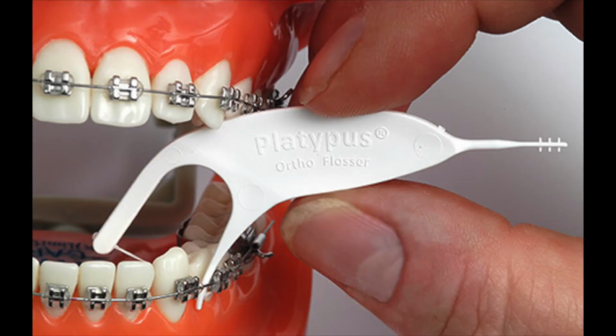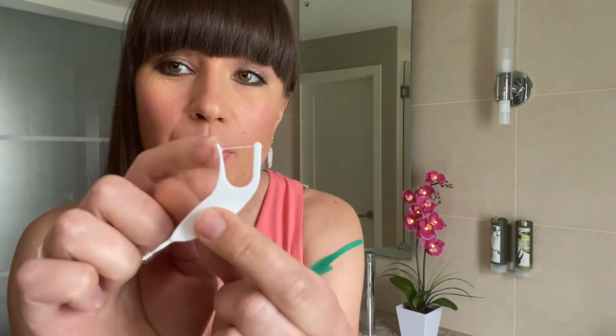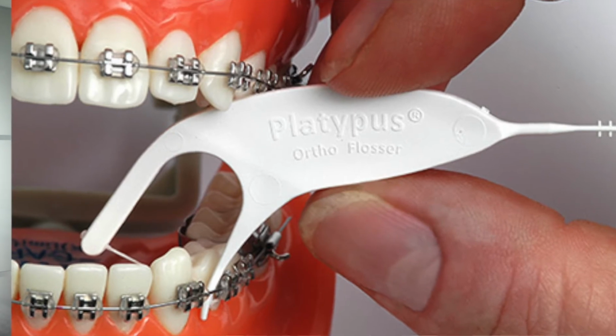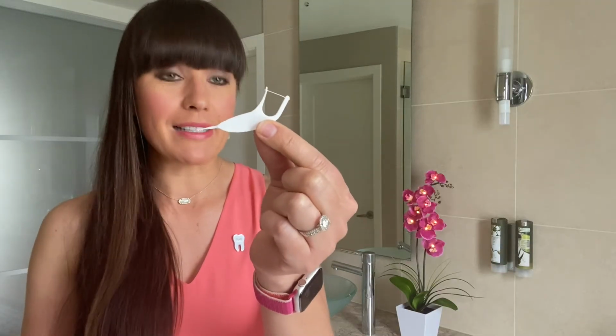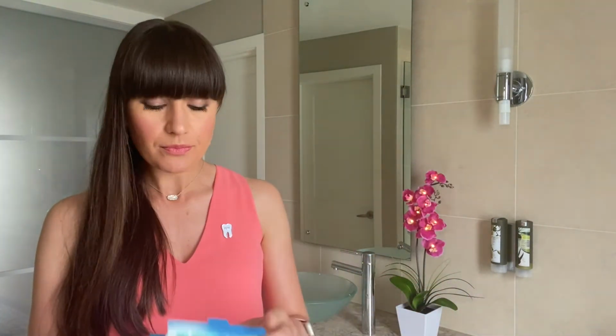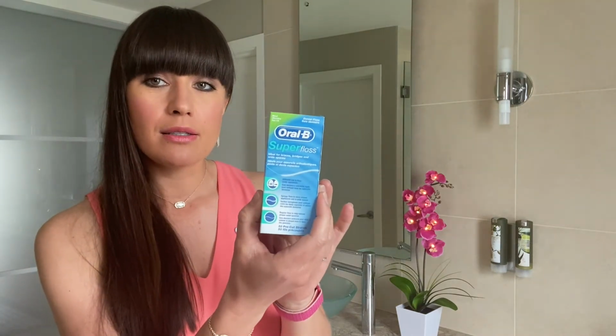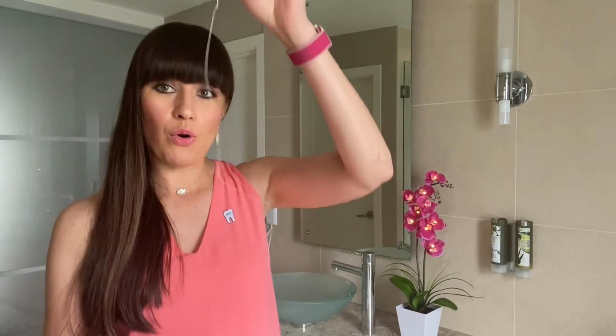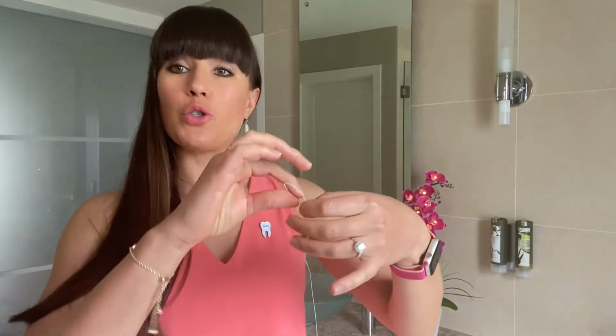I will put in the video a little picture of how to use it if you have braces. But it's very similar to this green one that I showed you. But you see the front, this part is different. So you just slide this part right where your braces are, and you can clean in between. It's amazing. If you have braces, this is literally an amazing thing. Also, if you have braces or bridges, you can try to use a super floss. It's like this in a package, and there are 50 flossers here. You just take one. And what is a super floss?